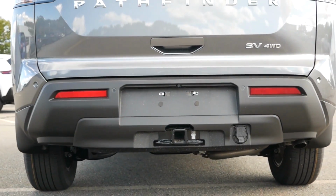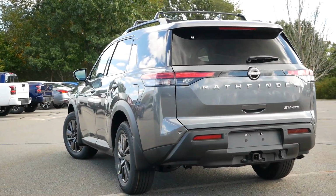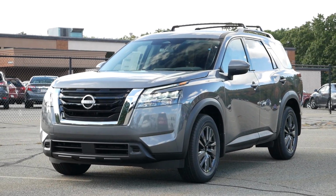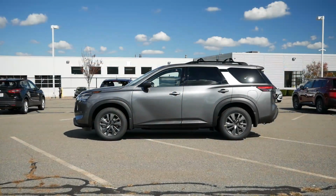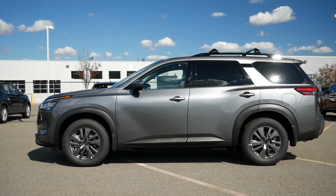Not getting as much attention as the rest of the exterior, plastic cladding is going to outline the wheel arches and rear bumper, adding a rugged element to the Pathfinder, which was lacking in the past. Compared to prior model years, the Pathfinder now looks the part, not only as a true 3-row crossover, but now a vehicle that can take on the elements and allow you to explore new roads.